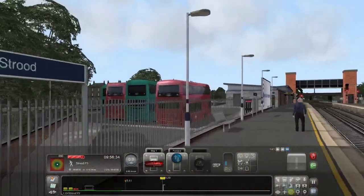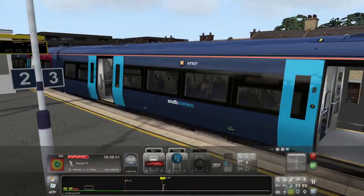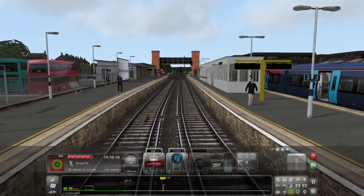Couple of buses waiting. I'm sure somebody can tell me what they are. I haven't got the faintest idea. I don't do buses, and I'm not particularly interested in them.